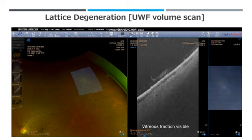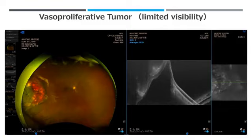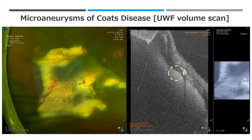This is a case with vasoproliferative tumor in a young patient. Probably OCT images are impossible to obtain using conventional OCT machines. But even with Silverstone, focusing on such a relatively high tumor seemed difficult. While in a case of Coats disease, with pathology of small height, better images can be obtained.